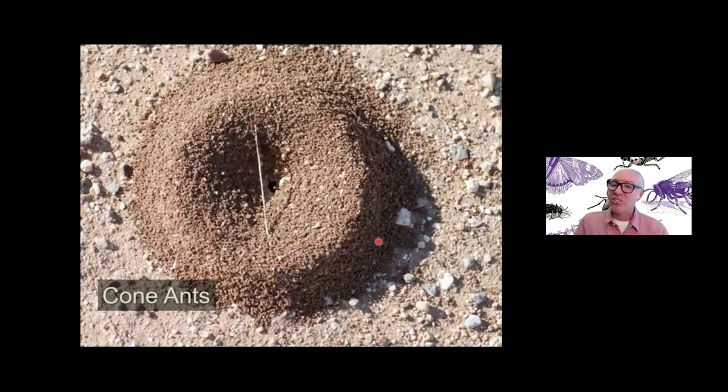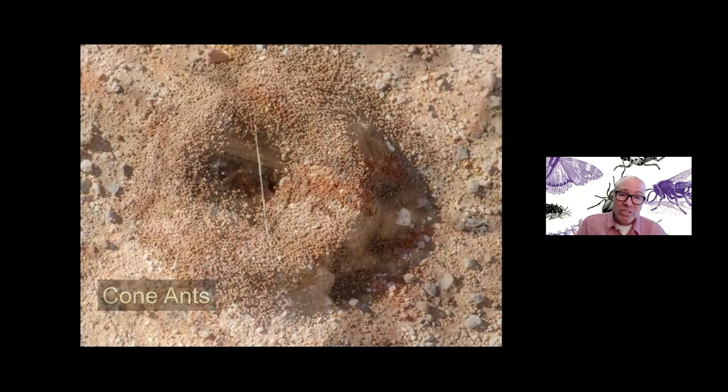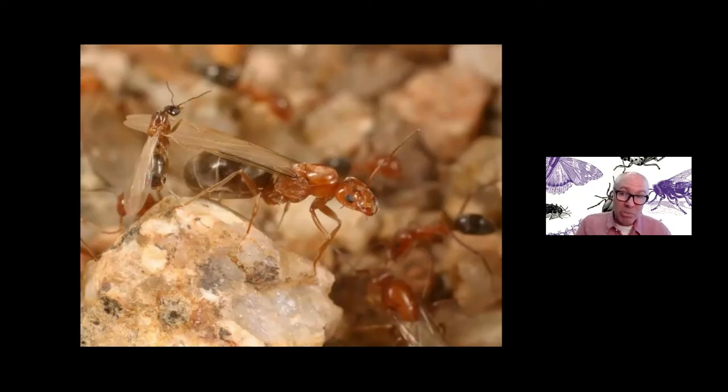Another group of ants, the cone ants, they're the ones much smaller, but again, with those underground burrows, precluding the need for wings. And we don't imagine ants as being winged because they spend all their life underground or scurrying around harvesting. They don't really need wings underground. But just like the termites, eventually a new colony needs to be established. And a brood is produced by the queen that are going to grow up with wings, and they're going to leave the colony and establish a new colony somewhere else.